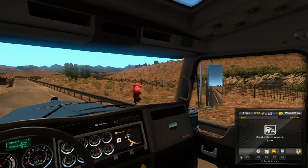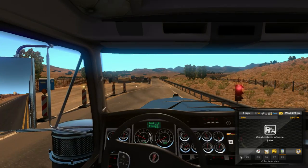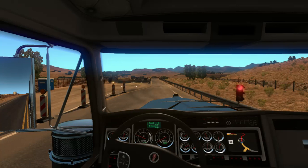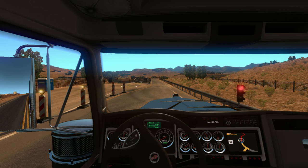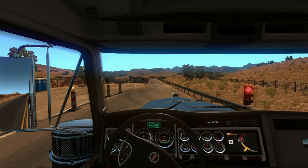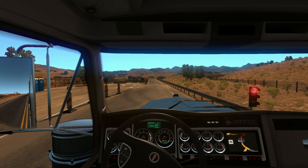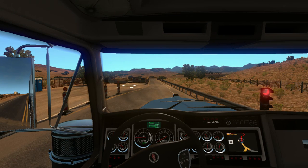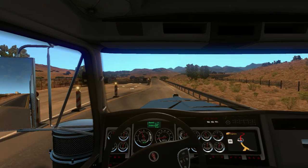Backing up. Oh, I'm sorry. Did I hit the car? I'm sorry. Goodness. I'm sorry, I hit the police car and there's a Dodge Ram on top of it. Right. Turn green, please. Jeez. Turn green. Come on. Now it turns green, I just can't move.